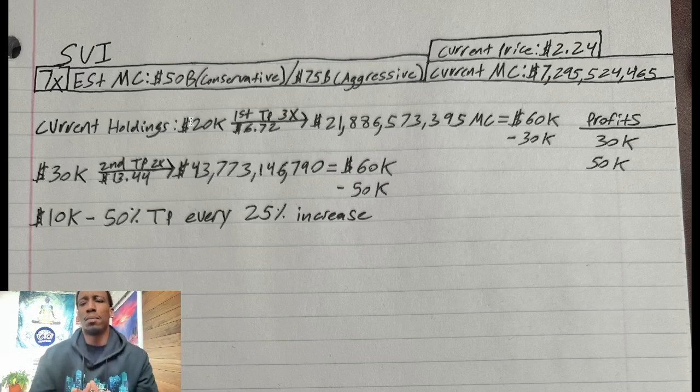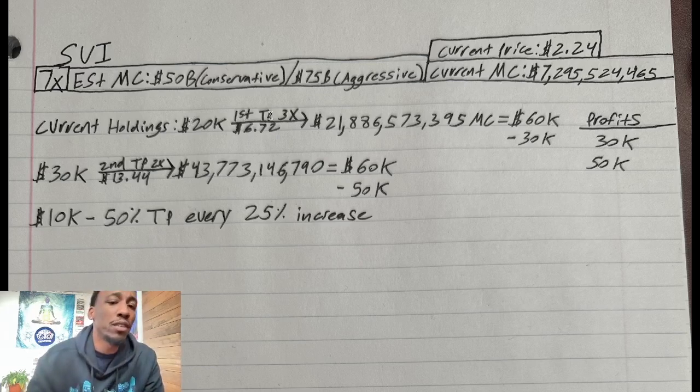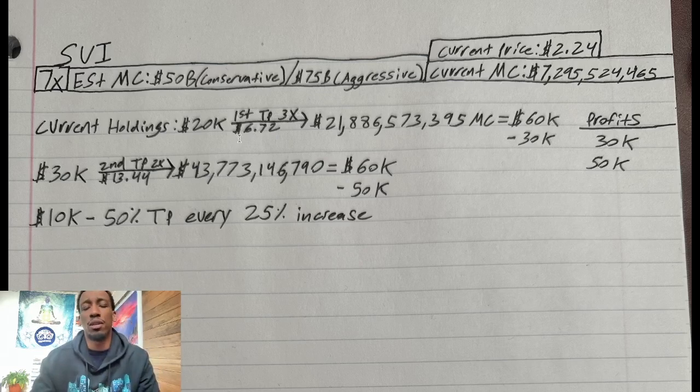Right now, the price is $2.24, and we already went over the current market cap at $7.2 billion, okay? So starting off with 20K, my first take profit is going to be once it does a 3X, which isn't far from previous all-time highs.